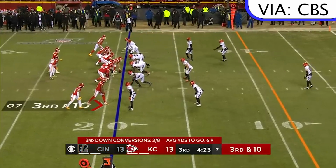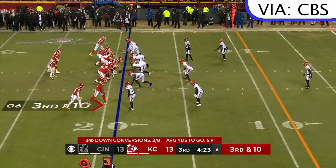We get to a second play here with 4:27 remaining in the third quarter. It's another crucial situation, 3rd down and 10 at the Bengals' 19-yard line, another opportunity for them to get off the field. Casey's going to come out in 12 personnel, and Cincinnati's going to come out in a variation of cover 1. So they're going to have Jesse Bates up top covering the middle of the field.